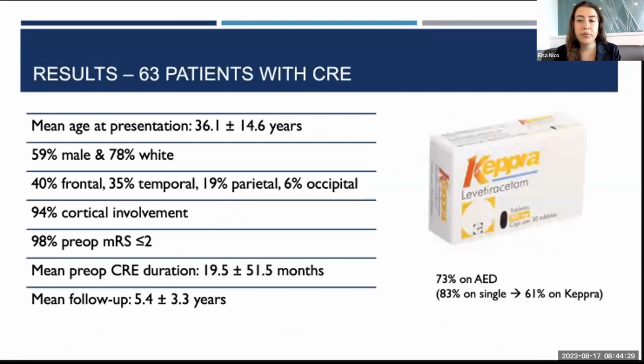For the overall 63 patients with cavernoma-related epilepsy, the mean age at presentation was 36, and a majority were white males. The most common lobe involved was frontal, followed by temporal, parietal, and occipital. Most patients had cortical involvement and a favorable pre-op functional status. The mean pre-op CRE duration was 19.5 months. 46, or 73%, of patients were on an AED preoperatively, of which most were on a single AED and primarily on Keppra, compared to other AEDs such as Lamictal, lacosamide, Depakote, and Dilantin, among others. The mean follow-up was 5.4 years.